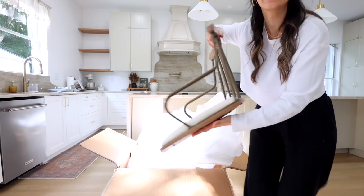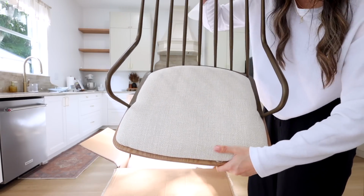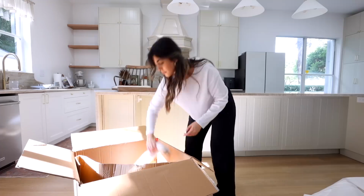Oh my, they're perfect! Look at this! Oh my gosh, even the cushion is not white, but beige, and the wood tone matches my shelves. I'm so happy.